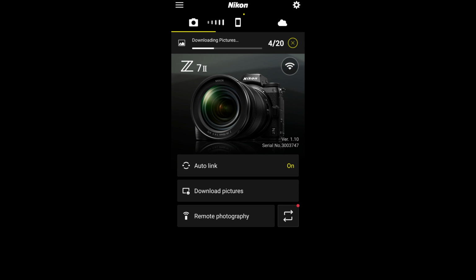Now these are Z7 II files, so they are 40 to 50 megabytes per frame. But after 5 minutes, I was able to only transfer about 10 RAW files. This took about 2% of my Samsung's battery and 5% of the EN-EL15c battery in the camera. My second test was 27 RAWs, and that took 13 minutes to transfer over. So if you were going to do 100 RAWs, it'd probably take almost an hour to transfer it all over and kill both your batteries pretty quickly.